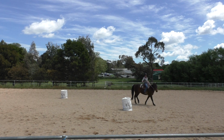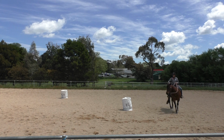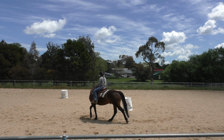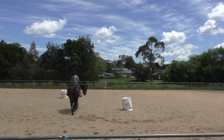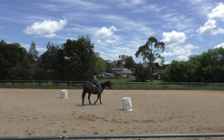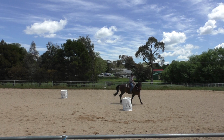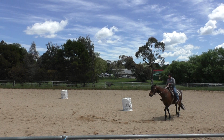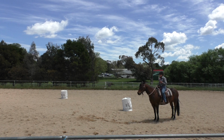If you're out on the trail, this could be a rock, it could be a tree, it could be a post, anything that gives you something to focus on. And I'm really big on, if you come to my horsemanship clinics, I'm a really big believer in being able to ride perfect circles. And there's a couple of reasons for that.